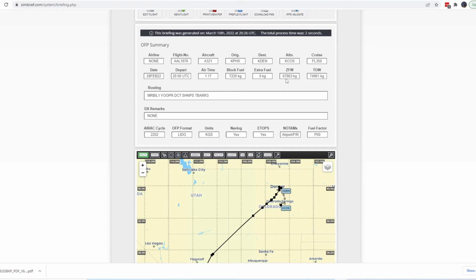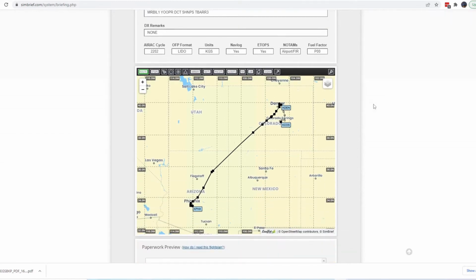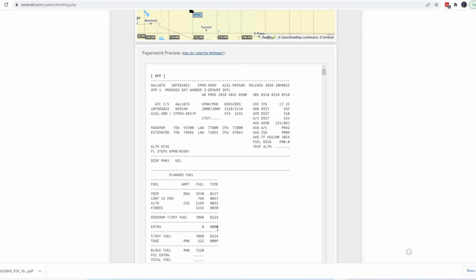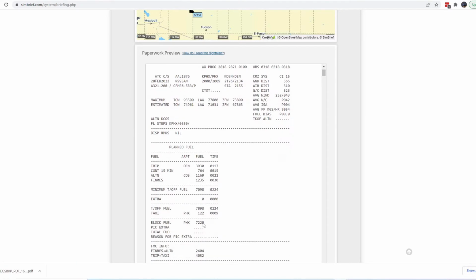So 67.8 is our zero fuel weight, and fuel that we're taking is, let's just scroll down a bit further to see that. So yeah, here's the flight plan. Phoenix down here, going up to Denver. So fuel that we are taking is 7.2 tons of fuel, cost index 15.